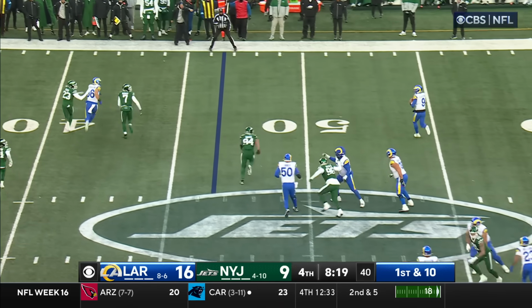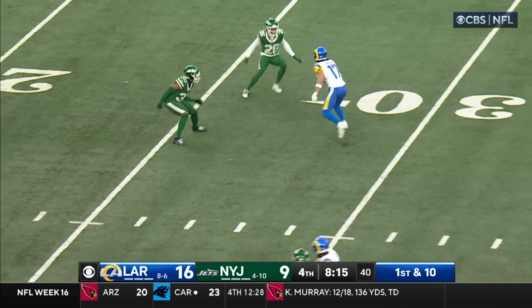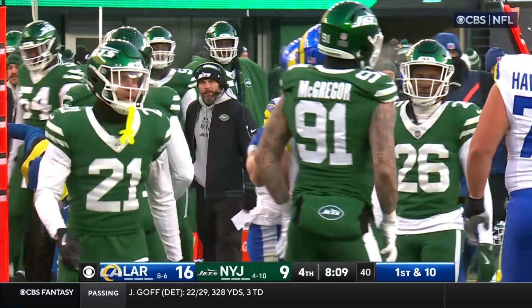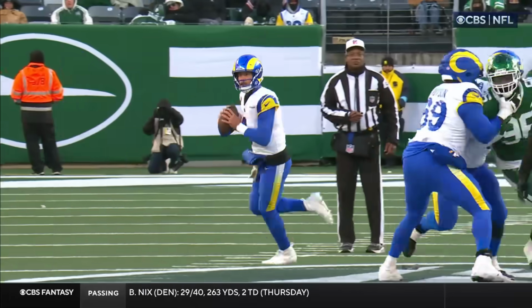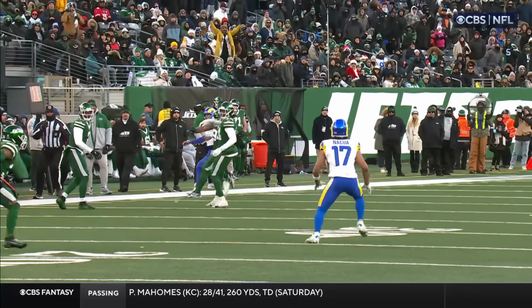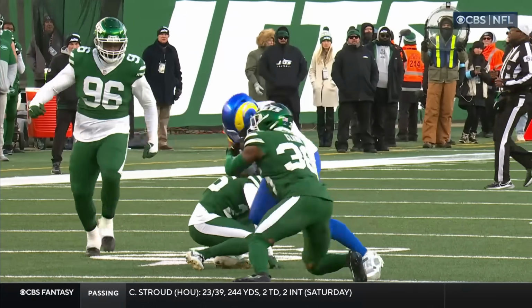Stafford play action, 1st and 10. Chased by Solomon Thomas, and it's caught by Puka Nacua. It takes a couple to bring him down, and finally he falls. Well, it's always dangerous to throw back to the middle of the field when you're rolling one direction. Nacua's running a corner route, and he sees the defense flowing to the sideline, so he stops his route. The two defensive backs keep going towards the sideline.